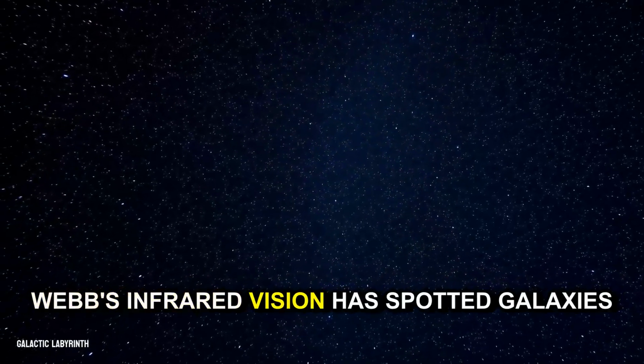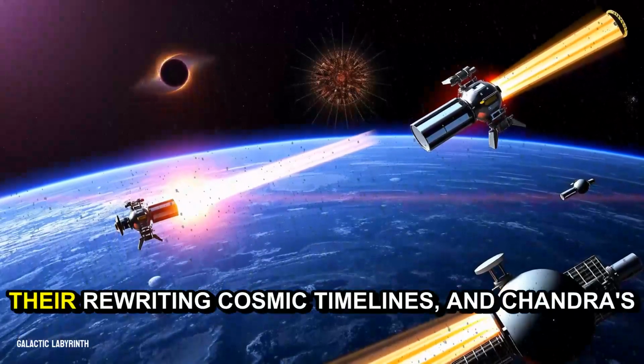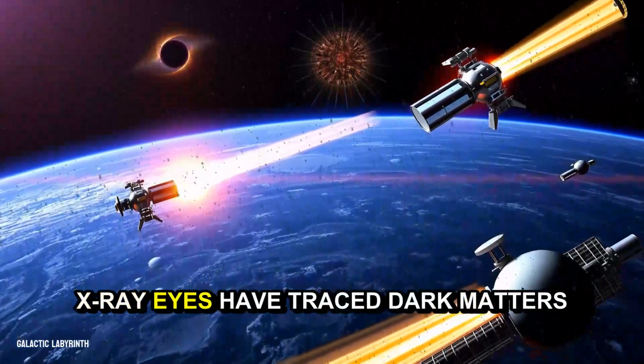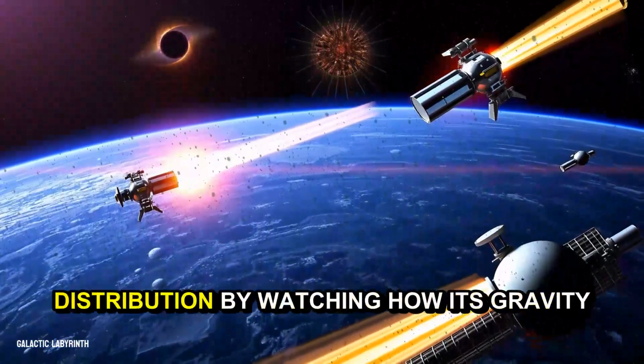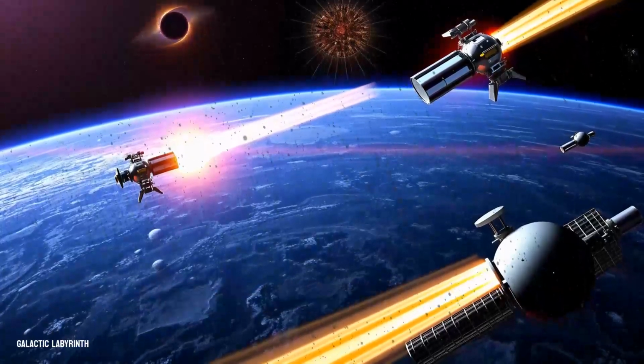Webb's infrared vision has spotted galaxies so mature in the early universe, they're rewriting cosmic timelines, and Chandra's X-ray eyes have traced dark matter's distribution by watching how its gravity bends high-energy light.